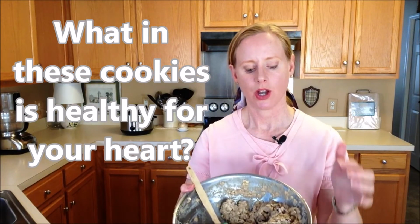The oatmeal is without a doubt, research hands down, very heart healthy because it's high in soluble fiber. In fact, it's one of the top 10 highest per serving in soluble fiber, and soluble fiber lowers cholesterol and helps to prevent heart disease. Also, that applesauce is very high in a soluble fiber called pectin.